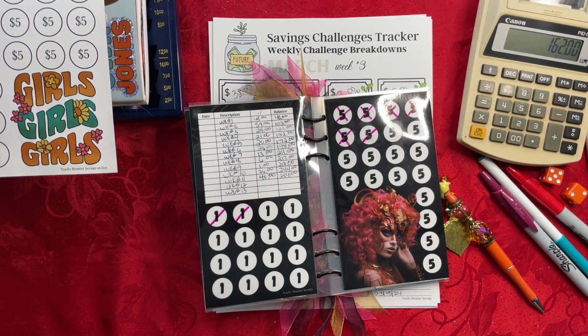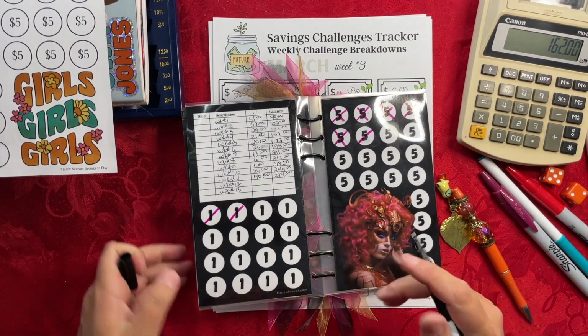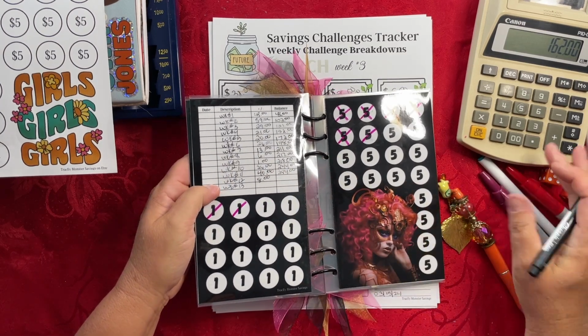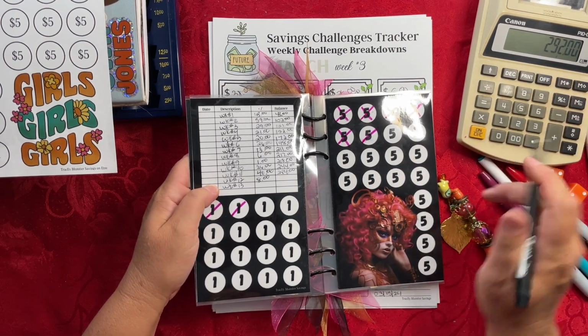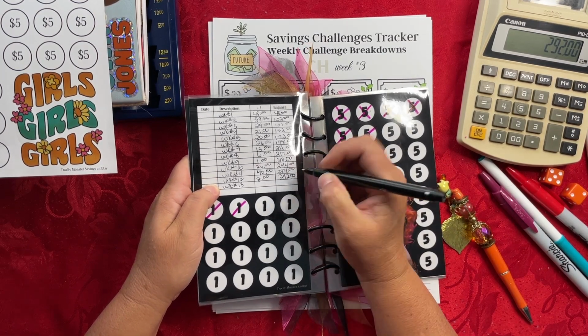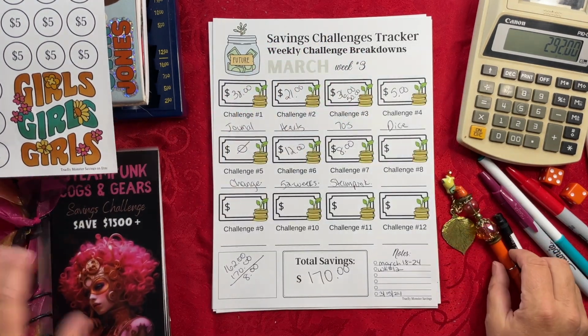So for week, oh no, okay, I am on week 12. Okay, so on week 12, that's right. Week 12 was $8 that we just figured out. Okay, so $8. Let's see, inside of the album, $284 plus another $8. That'll bring me up to $292. Okay, so that's with the Steampunk Cogs and Gears.